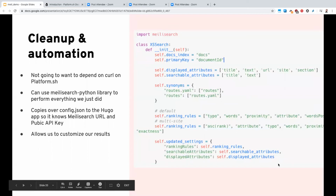I want attribute to be after that, which is in these displayed and searchable attributes here above. And that's sort of the priority that's set within that algorithm. But I can modify that here as well.